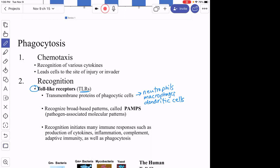What do these toll-like receptors do? They actually recognize broad-based patterns that many pathogens are going to have. So they're a little bit specific, but not terribly. When we really talk about specificity, then we have to get into our antibodies and our B cell receptors and our T cell receptors. These toll-like receptors are just recognizing motifs that many pathogens are going to have. So we call them pathogen-associated molecular patterns, or in other words, PAMPs.